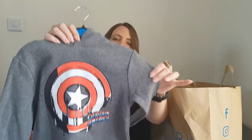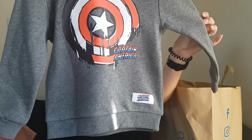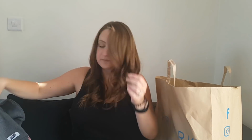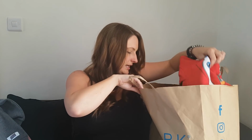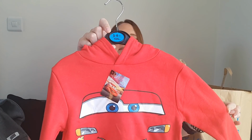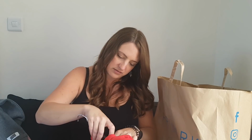So I got him this real cute hoodie, Captain America, one of his favourites. That was only €8. And as I've mentioned several times, he is Cars obsessed, so I had to get him that one. That one was, oh, where's the label? That one was €9.